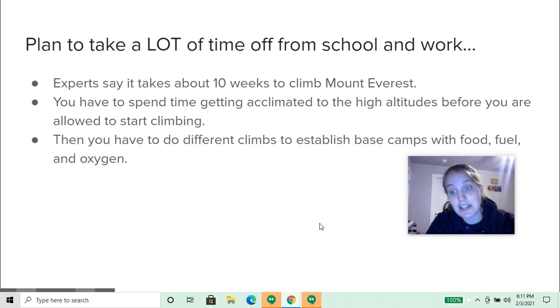The reason why it takes so long, it's not actually climbing the mountain that necessarily takes forever. It's because when you get there, you have to get acclimated because the elevation is so different. They say that at the peak, you have 66% less oxygen than you do at sea level. So you really have to get acclimated, and you also have to set up base camps because it's not like there's a McDonald's on the mountain.